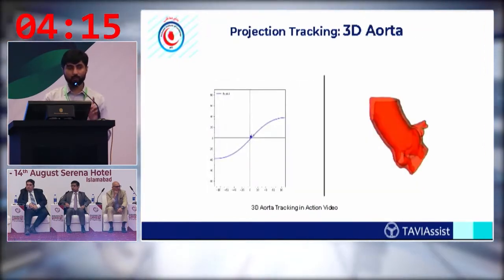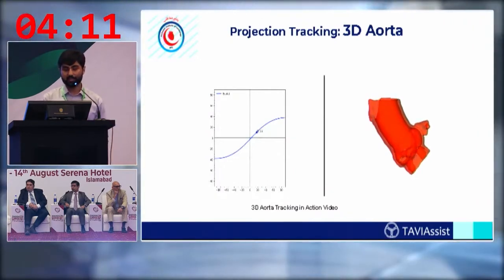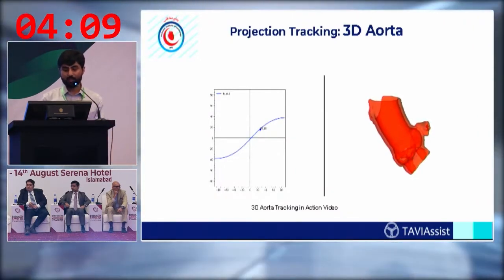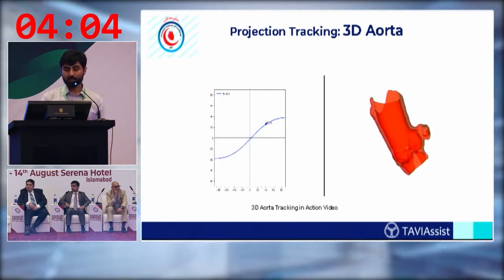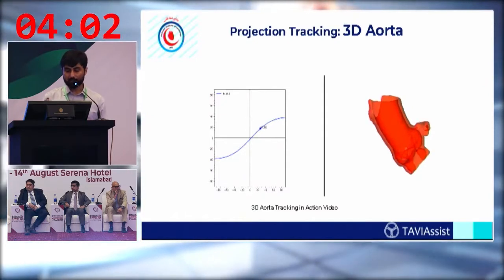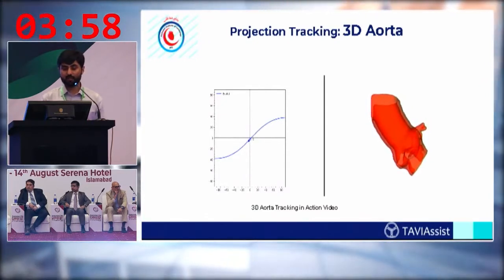And for those of you who don't like graphs, we also provide this opportunity where you import the CT scan data, the segmented 3D aorta, into our software. The software will show you this patient's CT 3D rendered aortic root, and when you move the machine, it will show you the current position of this aortic root.